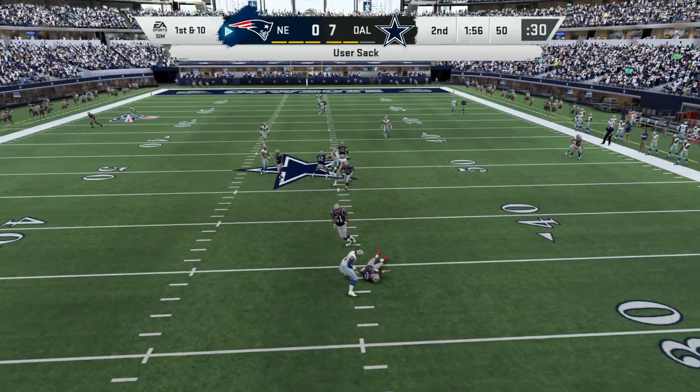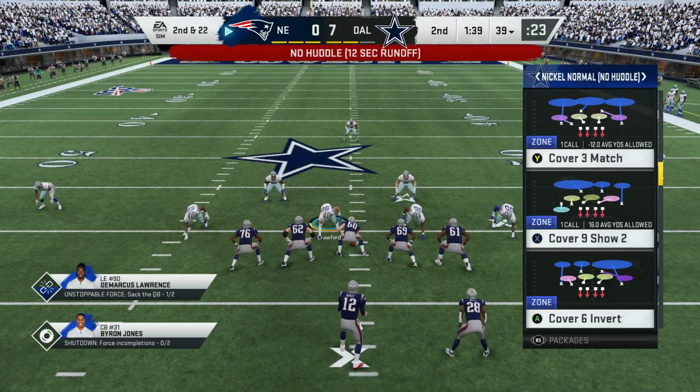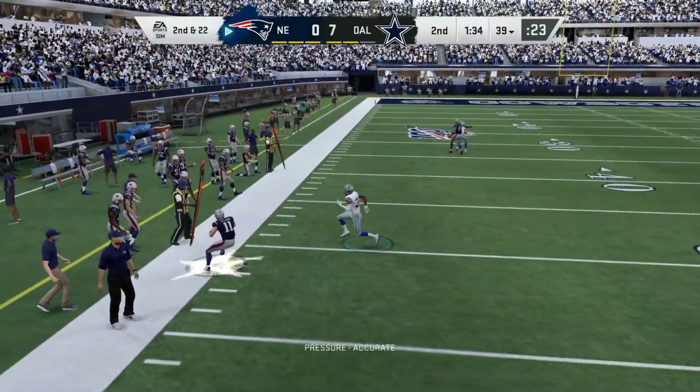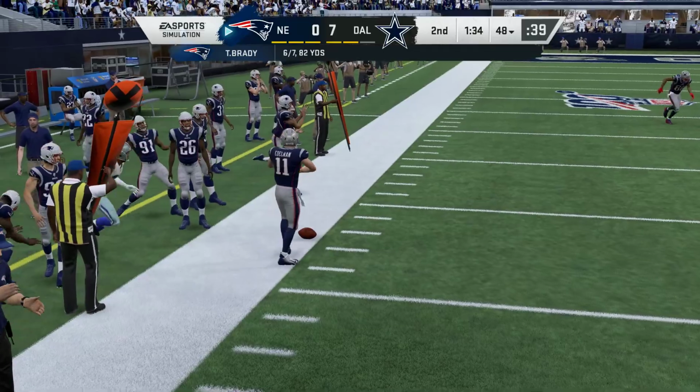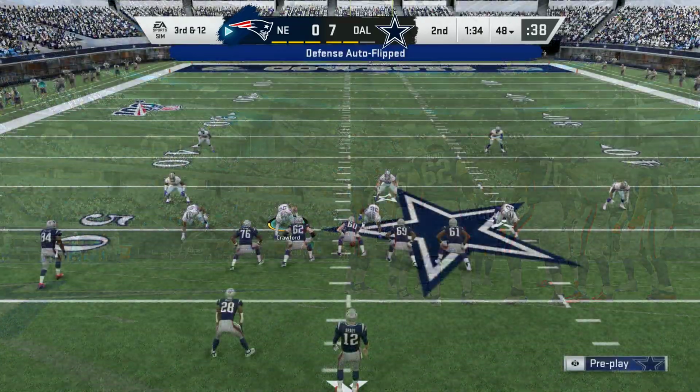Oh, he can't get away, and Brady will go down. DeMarcus Lawrence, who else? He's in there for his 4th sack of the afternoon. And he's got Edelman on the out route. That's complete. And he'll be out of bounds, but able to get it up past the 45.